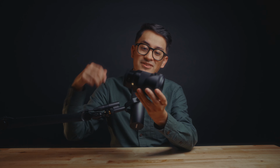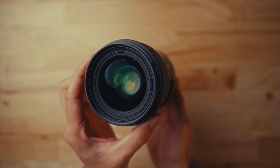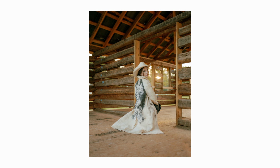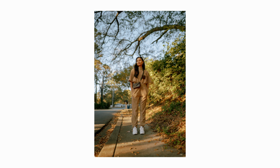Now let's go over some lenses that I just can't live without. One of them would be the Sigma 35mm 1.4. This lens right here is my go-to lens when it comes to doing portraits, especially that 1.4 aperture just gives it a beautiful depth of field. It's very versatile, and honestly, if I could only have one lens for the rest of my life, it would be a 35mm 1.4.